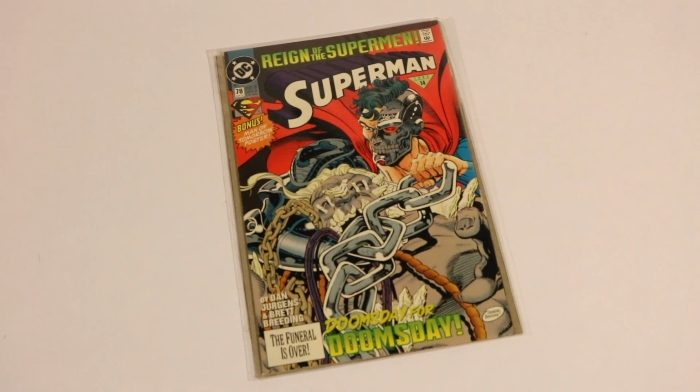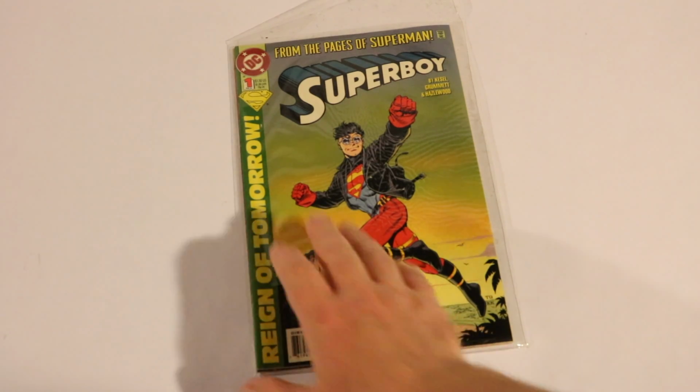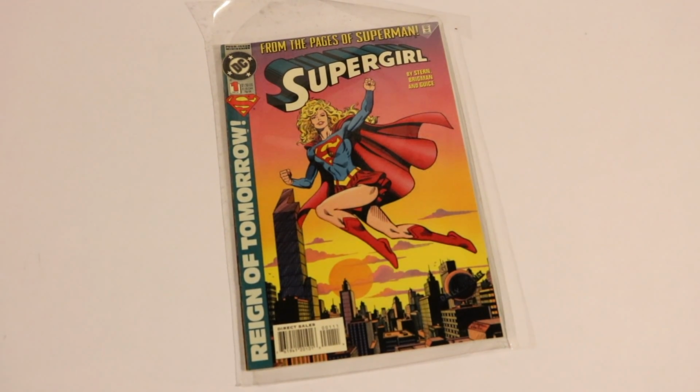And right after Superman died, they had to continue with the storyline. So what they did is that they created 4 new Supermen, kind of split personalities of that Superman, and other types of Supermen. So this one is Superman #78 with the Cyborg Superman. Here's Superboy #1 from the Reign of Tomorrow line of comics. And also, what they also had was Supergirl #1, the Reign of Tomorrow storyline.